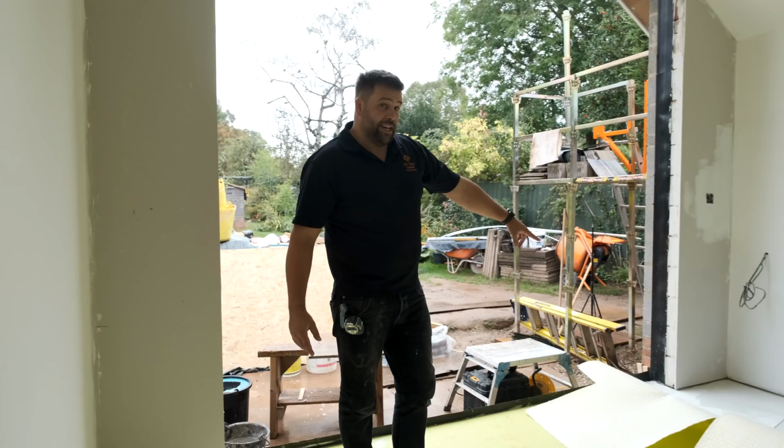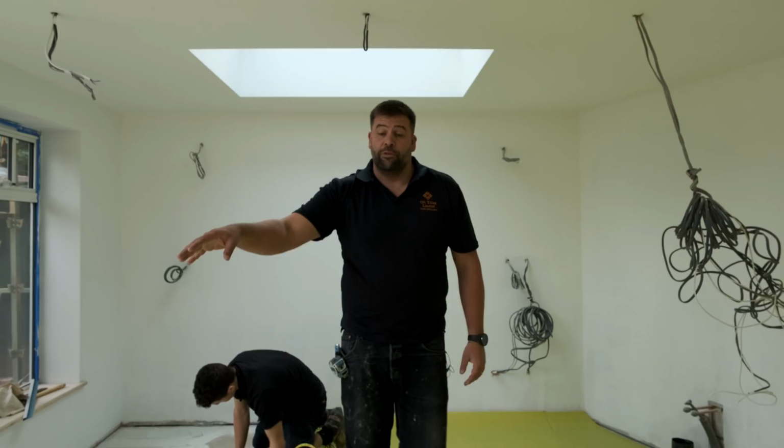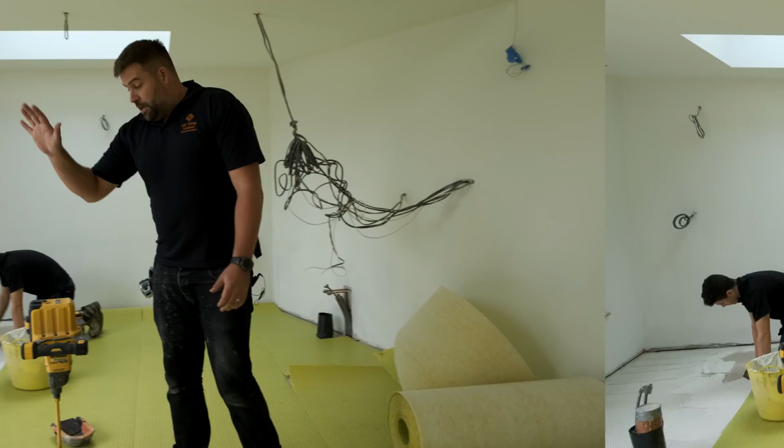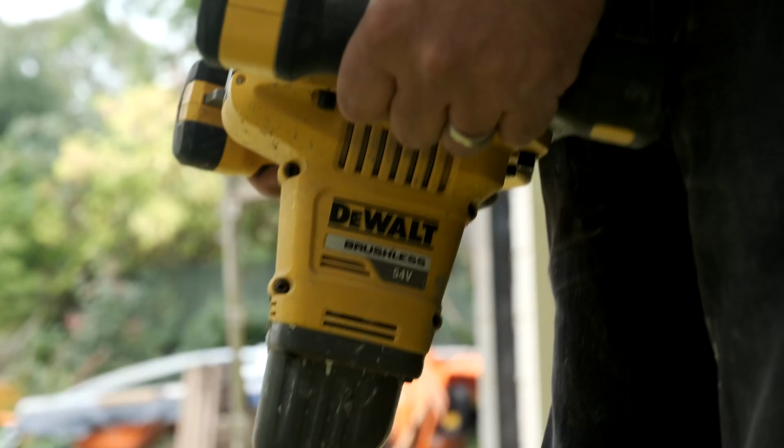So again, when we do our mixes for this, a little bit wetter than we normally use for tiling, but it's just so we get really, really good coverage underneath the mat itself when we force it down. Now, again, people were asking us about tools. First bit of tool that we've used today, this is actually new-ish. I've only had this for about a month now, 6 weeks. It's the new DeWalt paddle mixer.